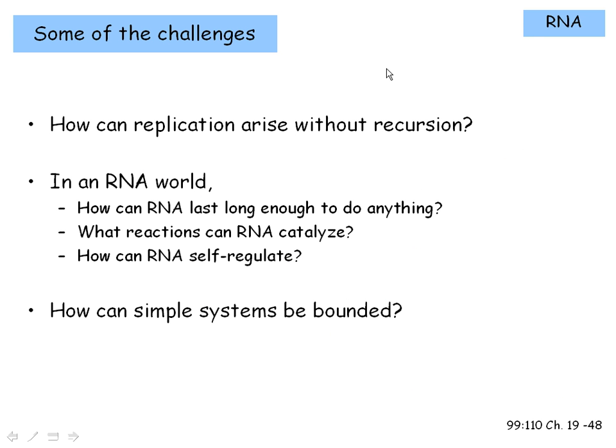And so that really raises some serious questions if you try to think about an RNA world, a world without DNA, and perhaps even a world without protein. One real problem is how can you get replication without what I'm calling recursion? How can you get replication without needing the products of replication? And a very interesting recent finding has given us a suggestion about that.